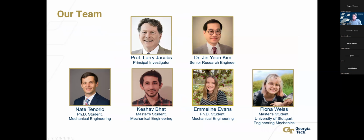So in the non-destructive evaluation range, this just gives you a sense of our team. That's me there with the tie, and my colleague Jin Young Kim, Dr. Kim, who's a senior research engineer. You see him down, second from the right on the lower row. And then we have a number of other graduate students. We have Fiona, Kashev, and Nate all working in the lab. There are multiple folks working in these particular areas.